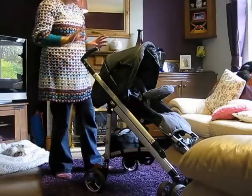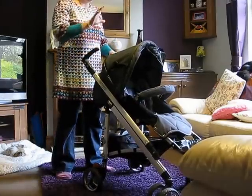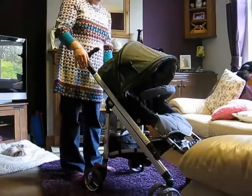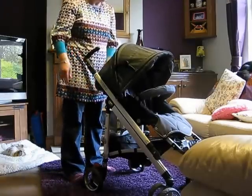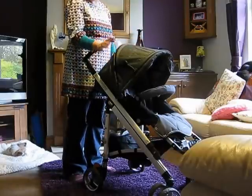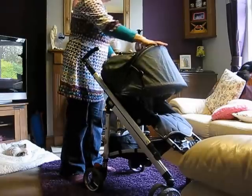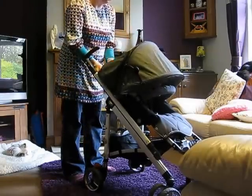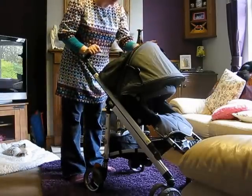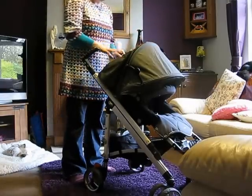So the hood itself, obviously it's elasticated around here, so it will go down all the way with all your different reclines. But one of the things that I really like about it is this part of the canopy actually moves. So if it's a sunny day or a windy day and you want to shade baby from the elements, then you can just pop it virtually all the way down. And also a good point is if they're sleeping and you want to give them a little bit more, so it's a little darker.